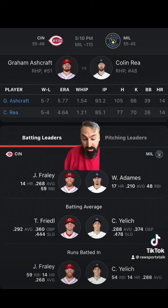The Reds are on a 5-game winning streak. They beat the Giants 3-2. They beat the Giants 5-1. Then they swept the D-backs 9-6, 4-2, and 7-3. For the Brewers, they are 2-2 in their last 4. They beat the Phillies 4-0, then lost to the Braves 6-4, then beat the Braves 4-3, and then lost to the Braves 4-2.